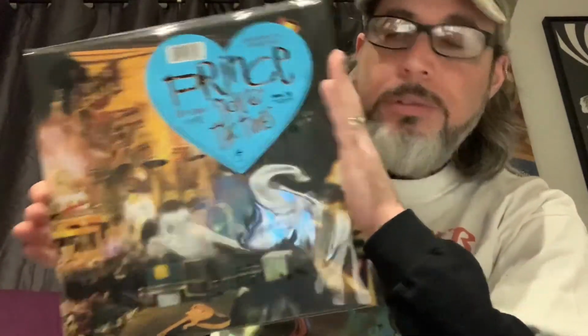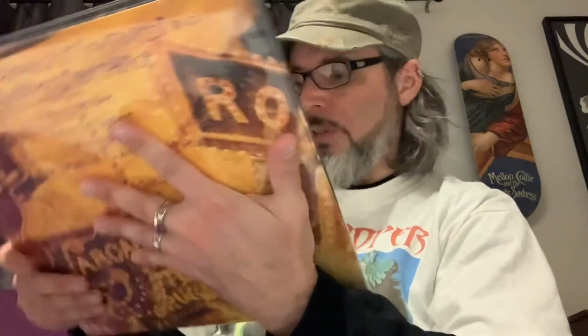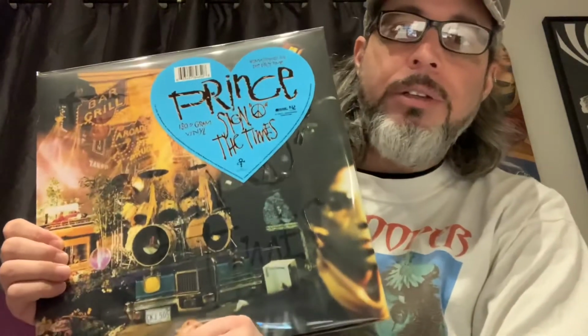Next records I'm going to show you are by the same artist, Prince. Finally got Sign of the Times. This is a newer reissue. Doesn't say what year this came out. But I'm pretty sure this just came out not long ago. Let's see here. Yeah, 2020. Came out this year. Last year, sorry. Originally released in 1987. Really great sounding reissues.